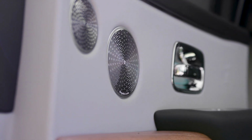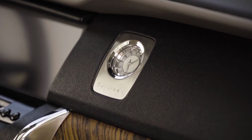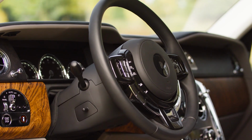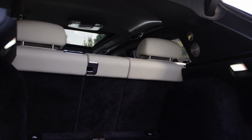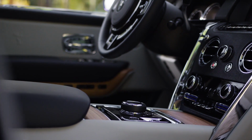In this rarefied atmosphere, having trim levels would be so gauche, so the customer can have whatever they want for a price. From the leather colour to the rear seat configuration, everything is crafted using old-world skill and the very finest of materials.